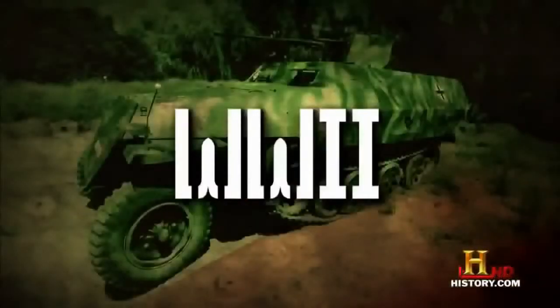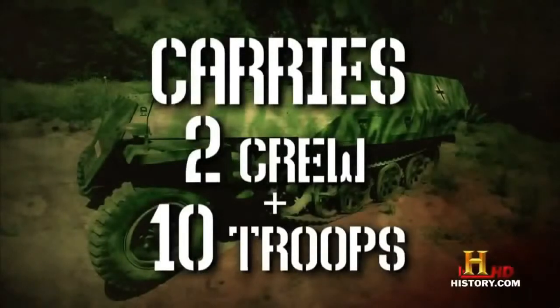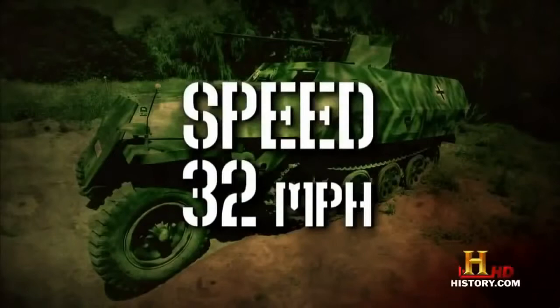Well, now, that took something a little bit bigger, like, say, the half-track. World War II, the 251 half-track. Carries 2 crew plus 10 troops. Speed, 32 miles per hour.